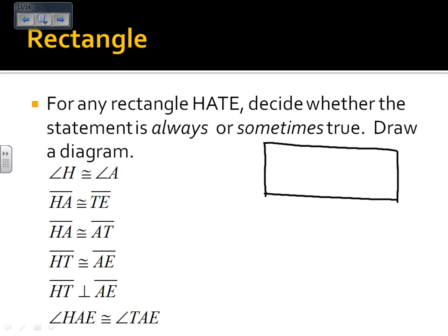Well, first off, what are the points? H. Could I put A over here? No. Make sure you walk straight around. Could I put T over here? No, you got to go all the way around. Keep going in a circle. H-A-T-E.